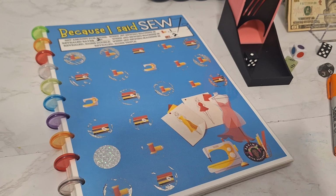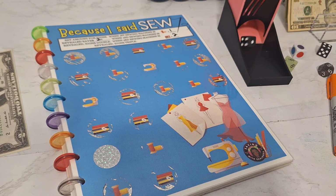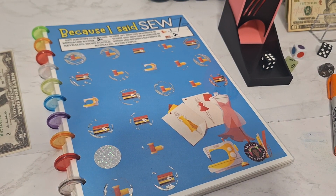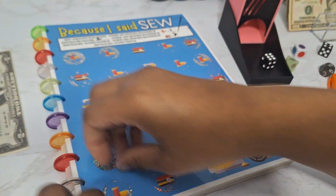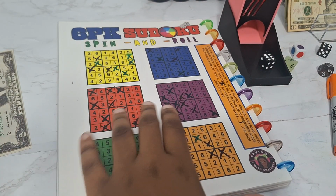Okay. And then let's see. This last one is a sewing machine, guys, so we really don't have to pay for that one, so we're just going to take it off for here. I'm going to take it off later, guys, but we're going to go ahead and play Sudoku a little bit of this. I haven't played this in a minute, okay?